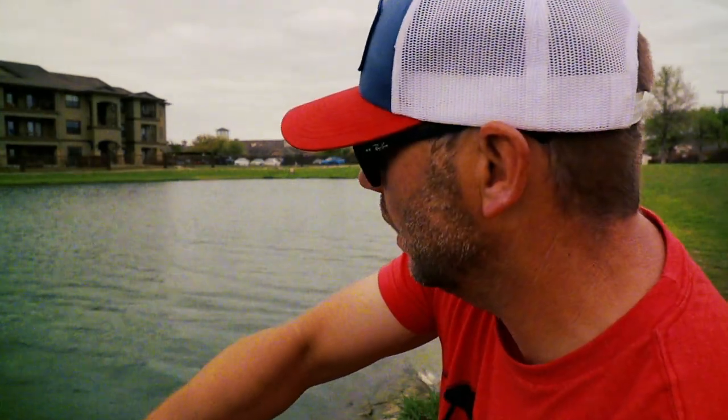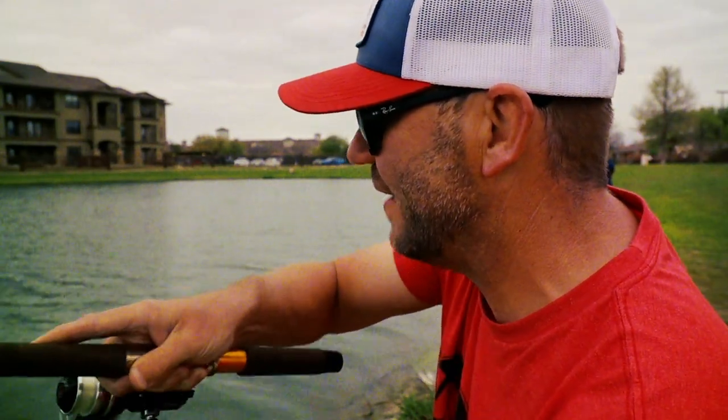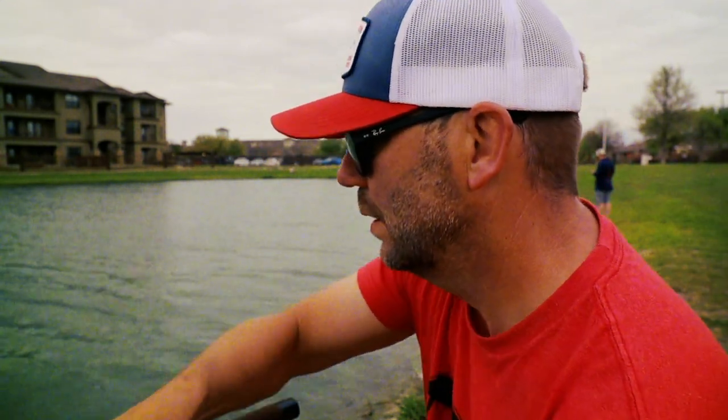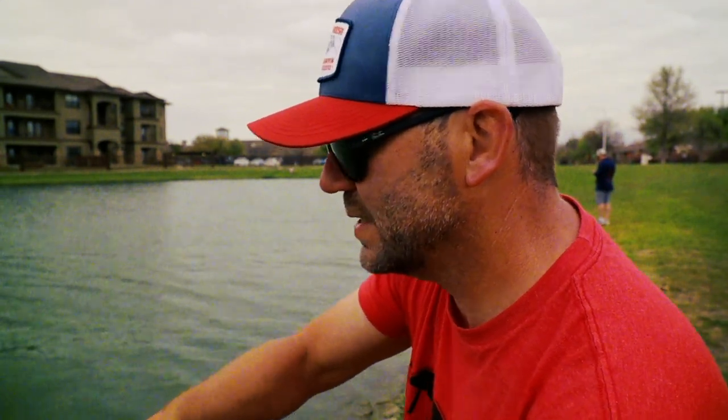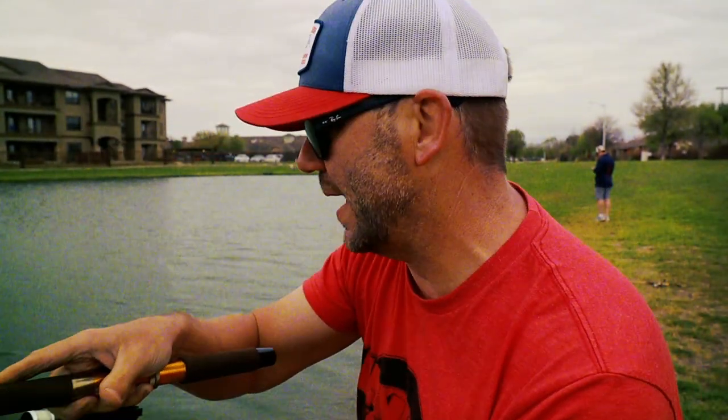Oh man, I got something big. Oh my gosh, it's taking drag. I have no idea what this is. It's a catfish? Oh man, it's taking drag. Oh, what do I have? It's not rolling like a catfish though. That could be a bass. If it's a bass, this is a big bass. Oh man, this is a big bass if it's a bass.